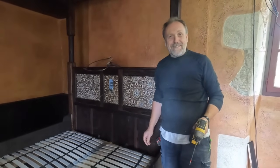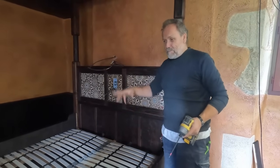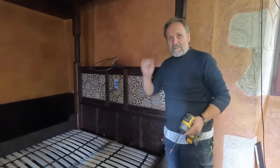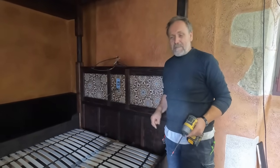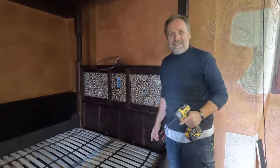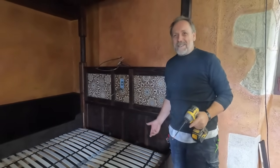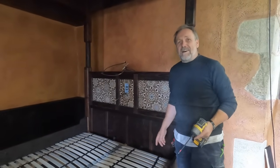That's that done. It's done. It's not in position yet. Little bits to do. But what we want to do is get the mattress up, throw the mattress on it, and then jump on it, see if it falls apart. It'll probably fall apart like a clown car.